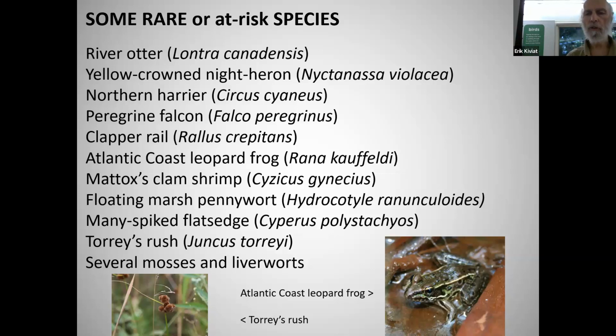All of these organisms are under a high level of threat for one reason or another in the Meadowlands and in urban areas in general. They do much better out in rural areas. Maddox's clam shrimp, one of my colleagues, Bob Schmidt, Hudsonia colleague, is a fish biologist, and I are very interested in clam shrimps. These are little 5 to 10 millimeter long crustaceans that actually have shells that look like a little fingernail clam, but they're crustaceans, and they live in temporary pools where they have very short life cycles, and they make fertilized eggs that are able to survive the dry period when there's no water in the pool.